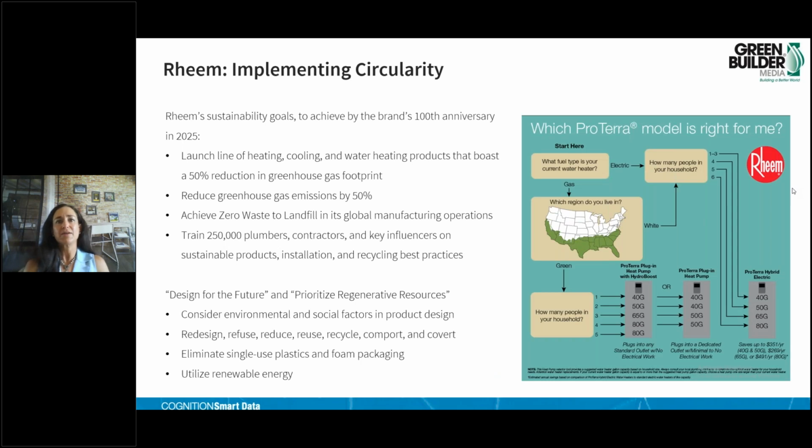The next company I want to call out is Rheem. And again, Rheem is also really designing for the future through sustainability design charrettes. They're bringing together their people across different departments on their team to look at product design with respect to how to reduce impact and increase decarbonization. They're designing for reuse, recycling, comfort. They're eliminating plastics in their packaging. They're utilizing renewable energy.